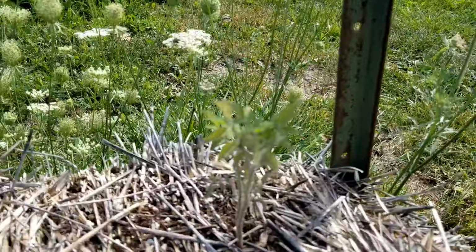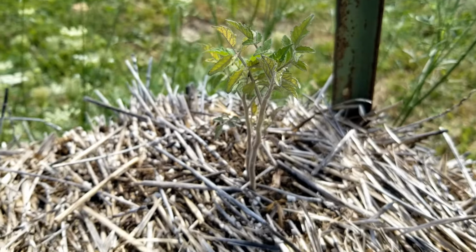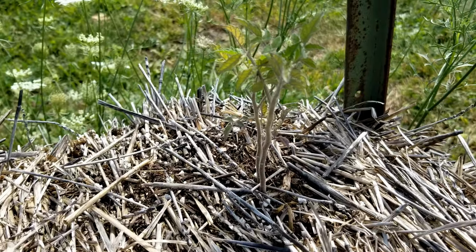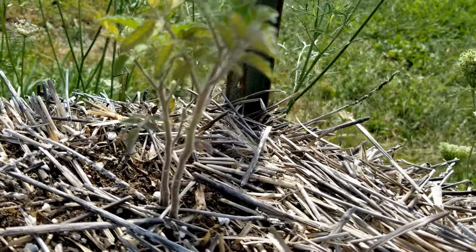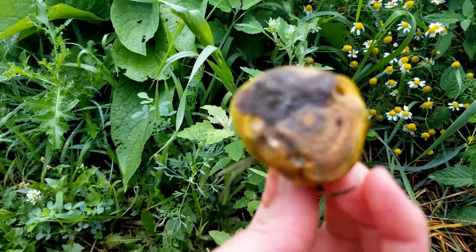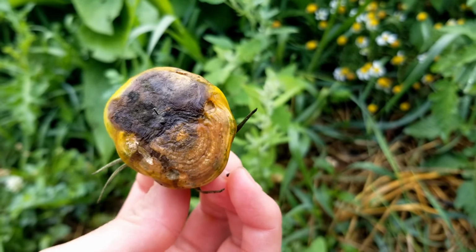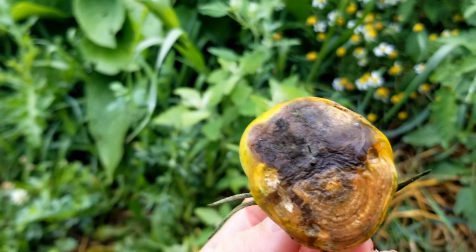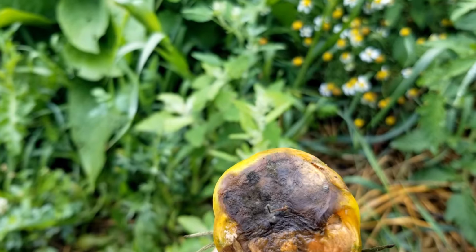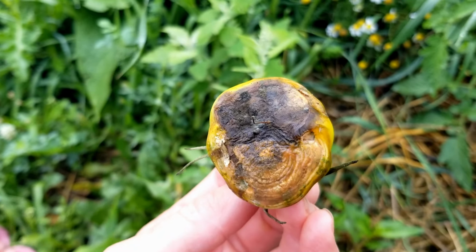Some of them are still pretty pathetic. Again, this one was planted May 2-4 weekend, and that's it. It hasn't grown. Not even an inch. It hasn't died. It hasn't grown. That's blossom end rot. You're not filming that? A reality of a garden, blossom end rot. A reality of a garden that doesn't get enough water.